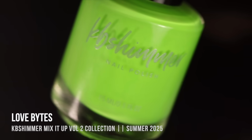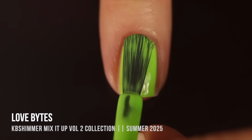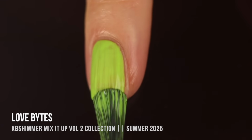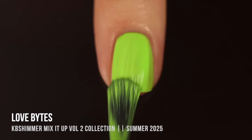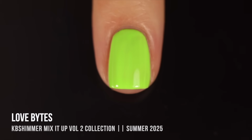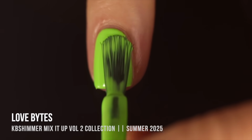And the final cream shade in the collection is this one, Love Bytes, and this one is a neon lime green. And this one again has a little bit of that pastel vibe to it. It did look a little bit sheer on the first coat, so I had a feeling this was going to be another one that did require 3 coats for full coverage. It was honestly almost there in 2, but it was just a little bit patchy, so I ended up applying a 3rd coat, and it gave me perfect coverage.